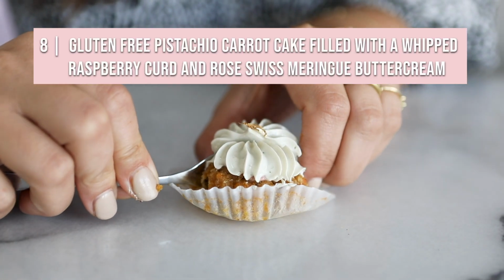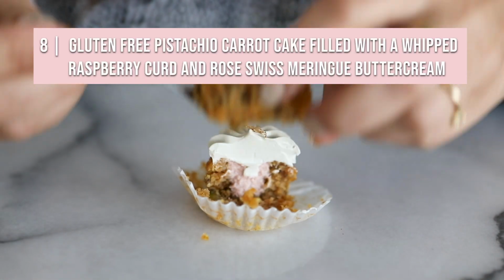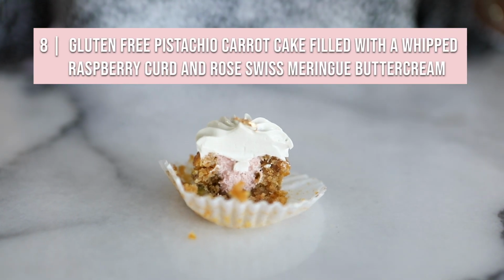Gluten-free pistachio carrot cake filled with a whipped raspberry curd and topped with rose Swiss meringue buttercream. This gluten-free pistachio carrot cake is the perfect option for those that don't want to have gluten in their wedding cake, and it is paired with the rose and raspberry filling, a really alternative flavor that your guests will be sure to enjoy.